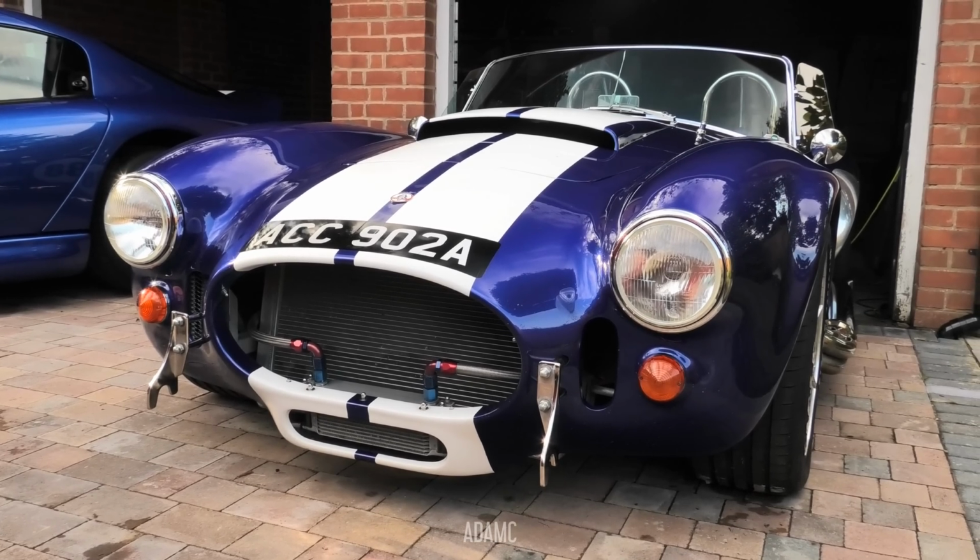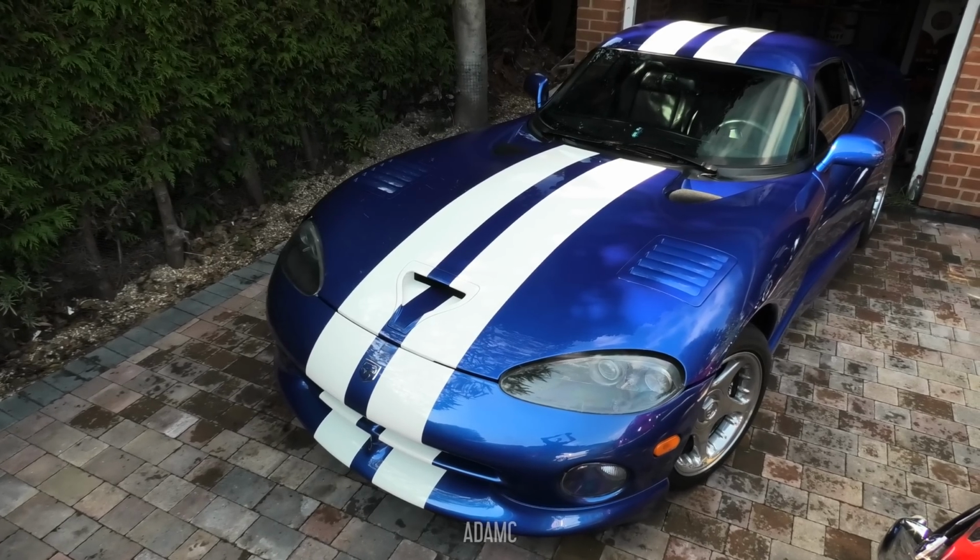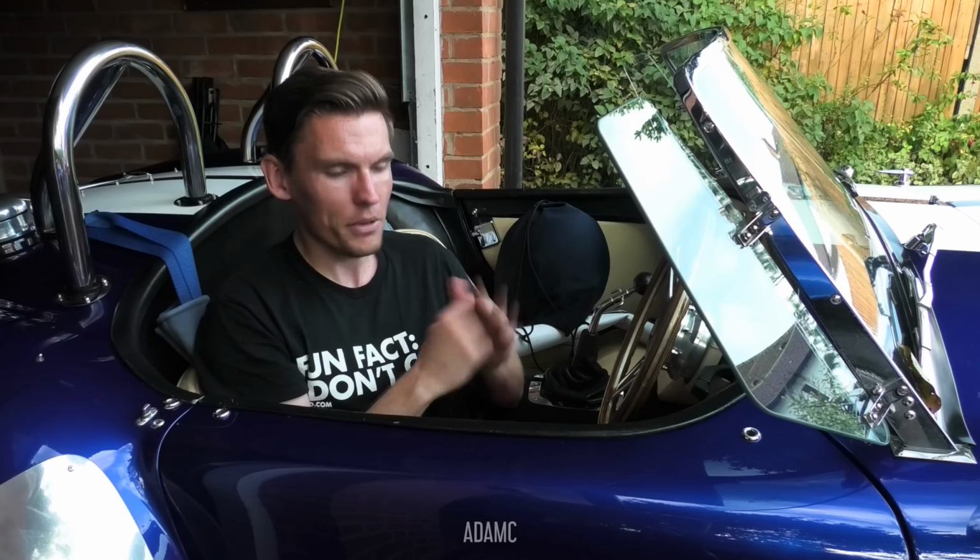But this is always my favourite car. People ask me which is my favourite out of the collection. They think, oh, it must be the Viper. It must be maybe the Chaser because everyone loves them. But no, it's my favourite.